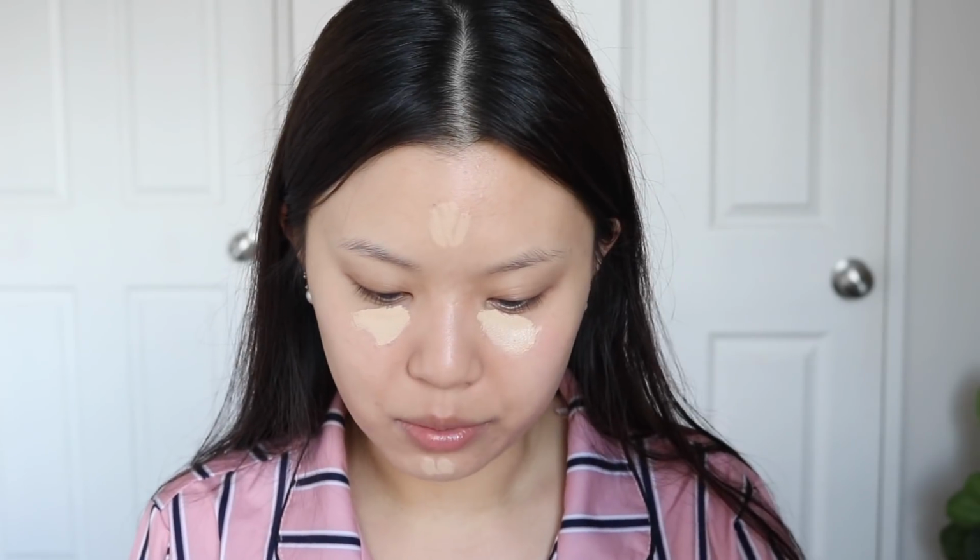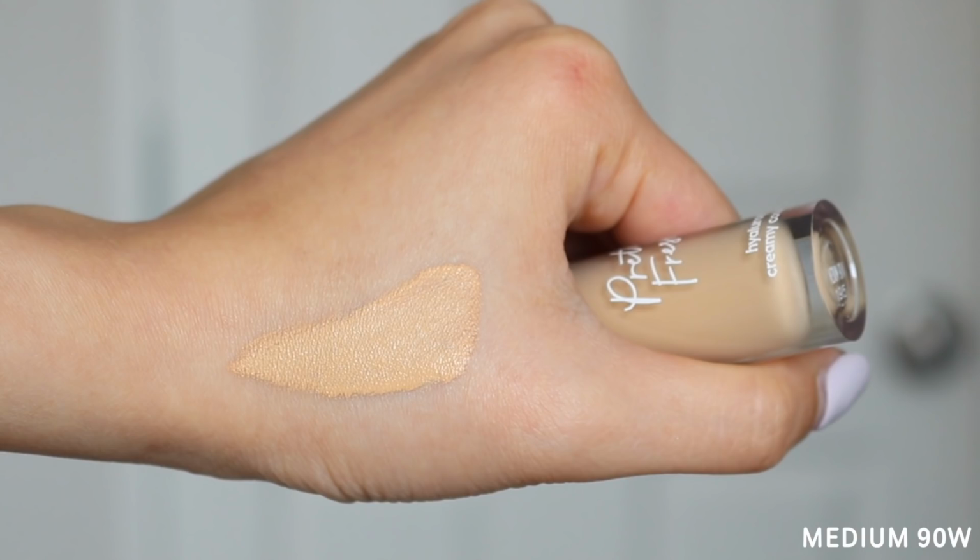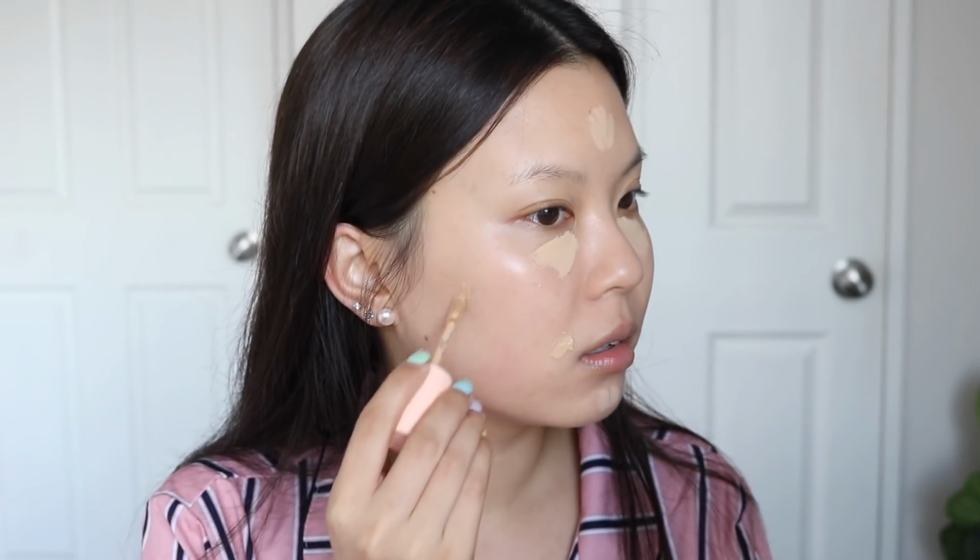I'm actually going to just grab another shade, maybe one closer to my skin tone, and do some spot concealing. The shade range is a bit weird to me. A lot of them look very pink, very neutral and very cool tone. There's not a lot of warm shades. I saw Kathleen talk about it and she was saying that she wants more neutrals, and I'm like, I don't know, I feel like there's already a lot of neutral shades in here. I think I will use Medium 90W for my spot conceal.